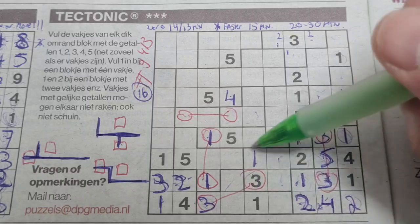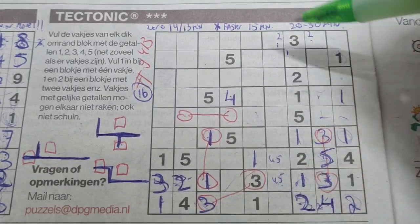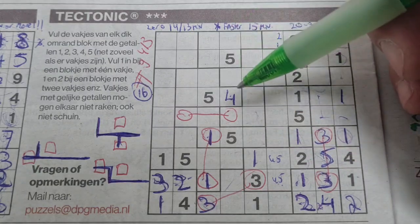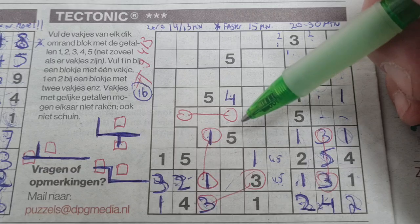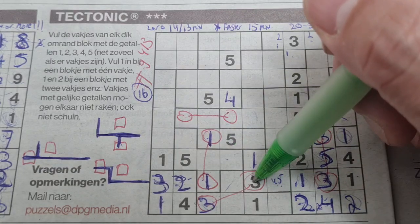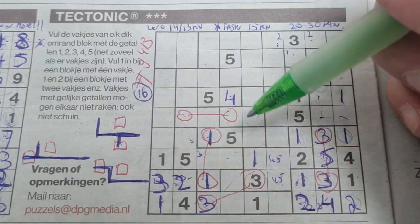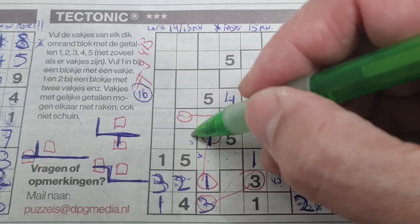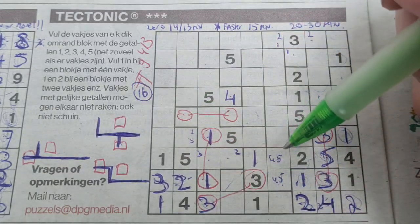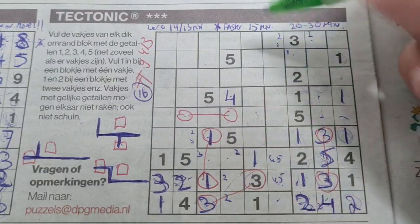2 numbers left now in this area for numbers 4 and 5. Let me mark those 4 and 5. Well, this box can be a 3, so the 3 could be here, could be there. This box can be 2, so the 2 could be here, could be there. But it's not helping me, and the 4 could be everywhere.